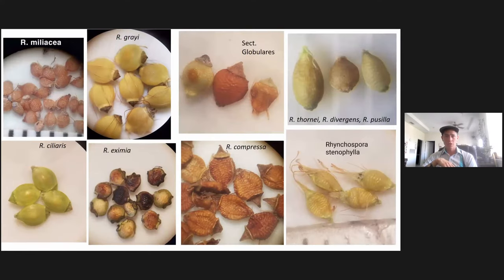Just to show you a little more diversity within achene shape and texture within these sections, you have some species like Rhynchospora compressa, a really cool species of savannas and seepage areas in the panhandle. It's called compressa because it has these kind of flattened achenes, but really interesting, almost hat-like shape on the tubercle. Some species are pretty rare, only a few collections ever made in the peninsula, like Rhynchospora eximia. You can see some textures are similar, like miliacea, in the mixta section. And then these are all three separate species within one small section, globularis. So we're talking about pretty minor differences, kind of wavy versus honeycomb reticulate here.